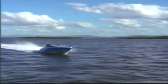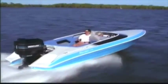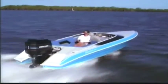Two brand new offerings from Signature, ones which certainly expand their existing large range of boats from 1550 up to about 24 feet 6, the 1900S and the 1750 BR.